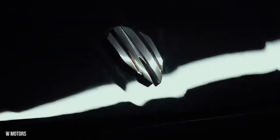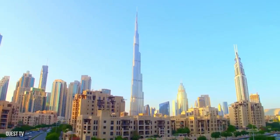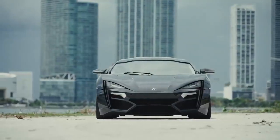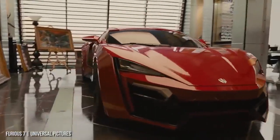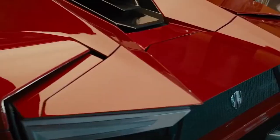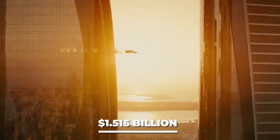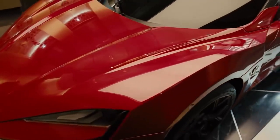Our next luxury sports car is produced by none other than W Motors, a company that is based in Dubai. This is the Lykan Hypersport. If you wanted a car that was unique to Dubai, then you really can't get much closer than this one. It was first seen in the Fast and the Furious franchise in their April 11th, 2015 release, Furious 7, which saw a worldwide gross of $1.516 billion.